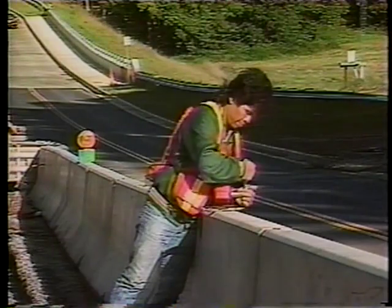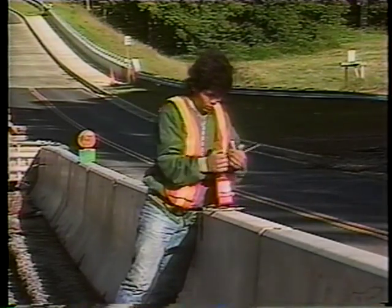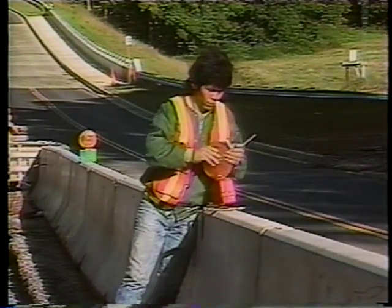Through time, their batteries become weak and their lamps burn out. You can replace lamps and batteries according to a schedule or on an as-needed basis, but always be sure to replace any burnt-out lights promptly to avoid gaps in the delineation or channelization.